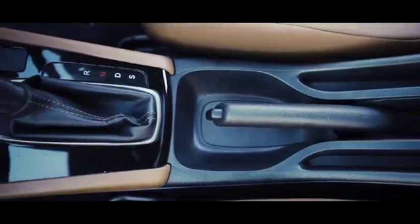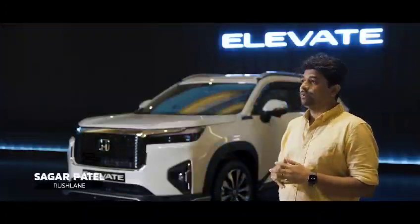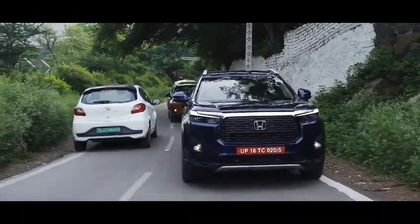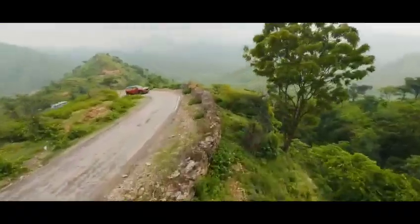CVT offers seamless and smooth shifting of gears, and which offers peace of mind when you are in bumper to bumper traffic, or even during the ghats when you are flying. The CVT was amazing. It was shifting quick and it was punchy.